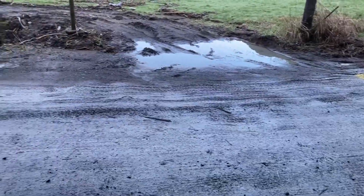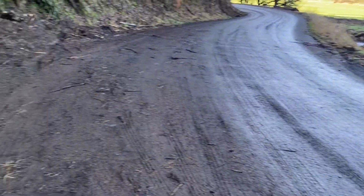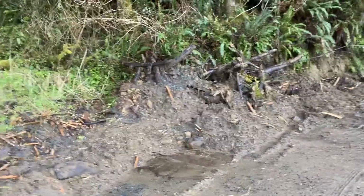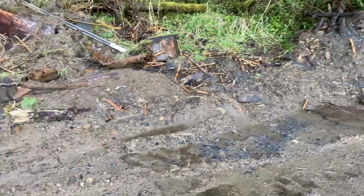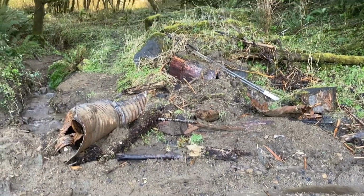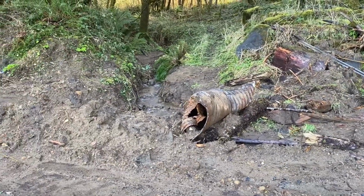What's all that big stuff up above us there? Up there, covered with moss. It looks like rock or something. What is it? An old growth log. Okay.